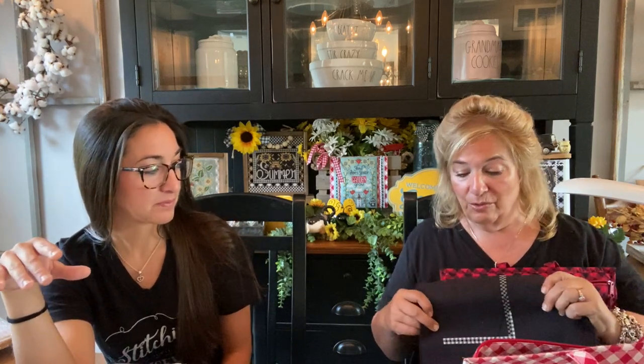And you can get these bags at Fat Quarter Shop. Yep. And you could use those alone as a project bag. Right, especially like for the ornaments and things.